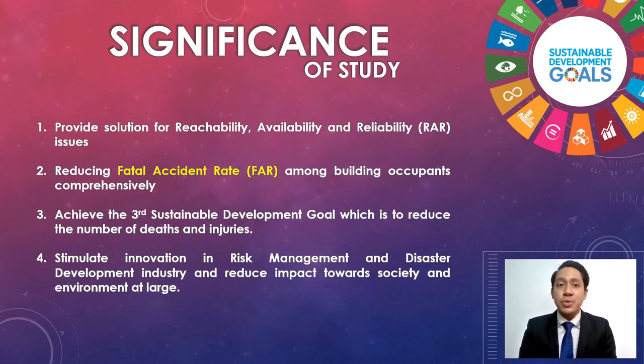This innovation also achieved the third sustainable development goal, which is to reduce the number of deaths and injuries. It fosters innovation in the construction industry and reduces the impacts to society and environment at large.